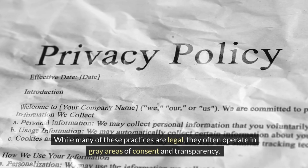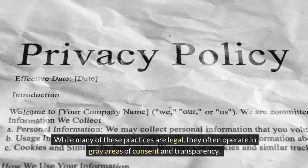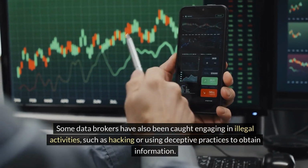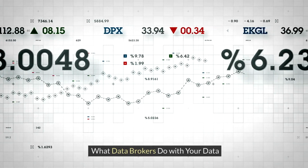While many of these practices are legal, they often operate in gray areas of consent and transparency. Some data brokers have also been caught engaging in illegal activities, such as hacking or using deceptive practices to obtain information.